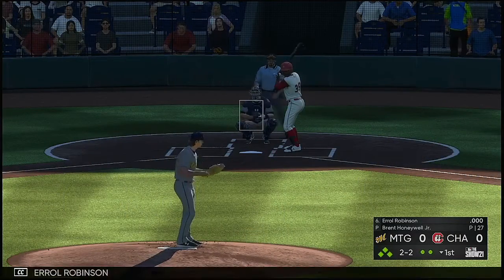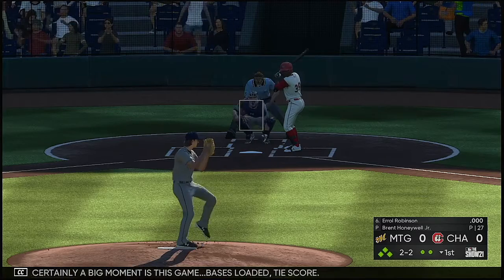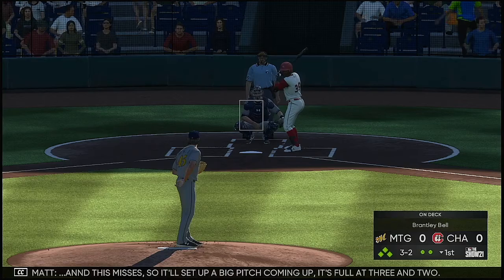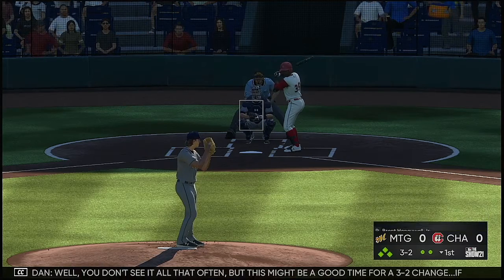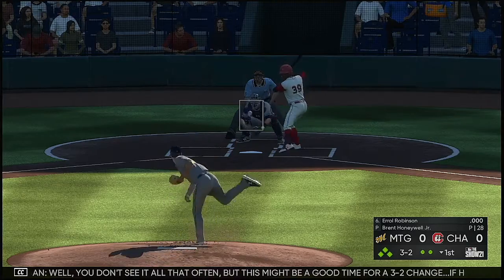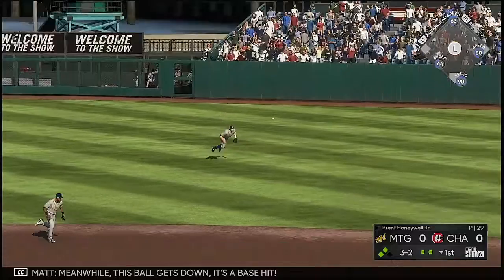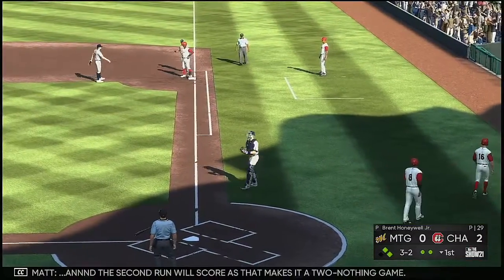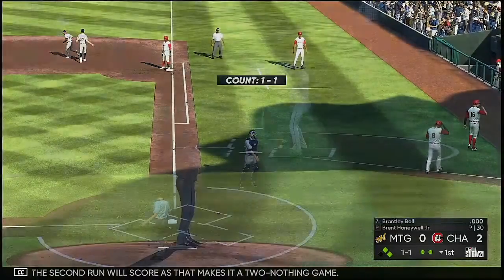Now at the plate, Errol Robinson. Certainly a big moment in this game. Bases loaded, tie score. And this misses, so it'll set up a big pitch coming up. It's full 3-2. You don't see it all that often, but this might be a good time for a change. Meanwhile, this ball gets down. It's a base hit. And not in time as the run scores. And the second run will score as that makes it a 2-0 ball game.